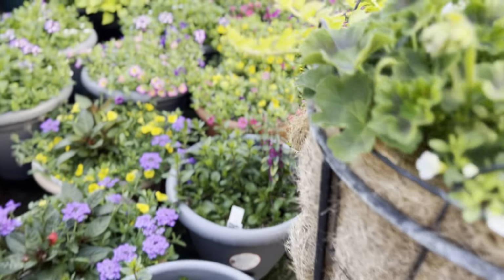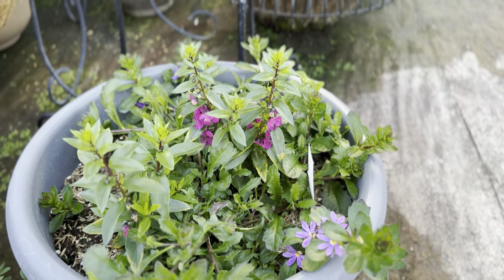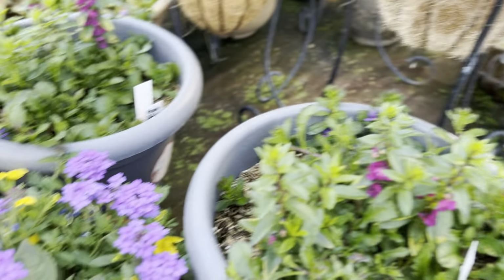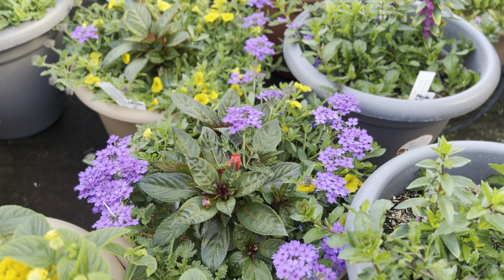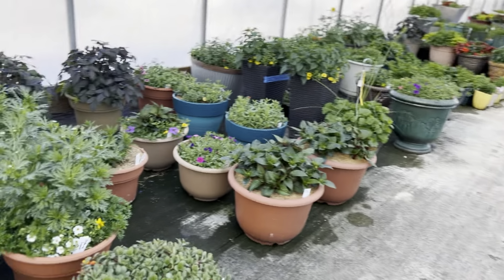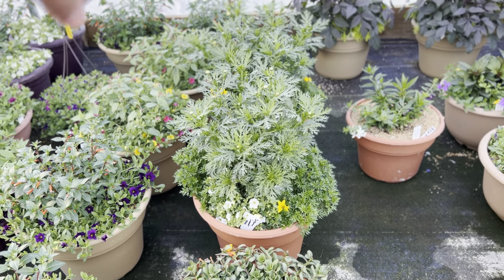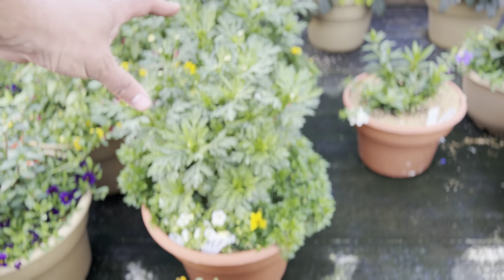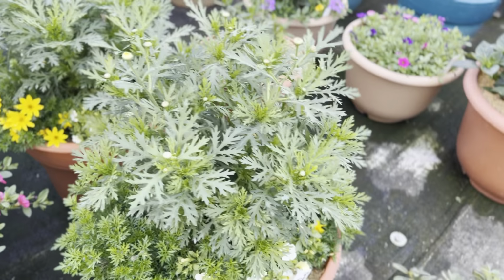Let's see. Oh, here's one where you can kind of see more of the Scaevola and the Angelonia. Another one here with the verbena and the calibrachoas and the impatiens in the center. Let's see, what else can I show you over here? Now this one, you've got to picture this with a lot of color. The flowers on top are going to be nice and yellow, daisy-like flowers. It's the marguerite daisy, or butterfly daisy, I'm sorry.